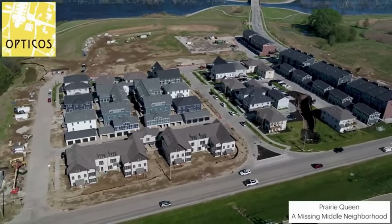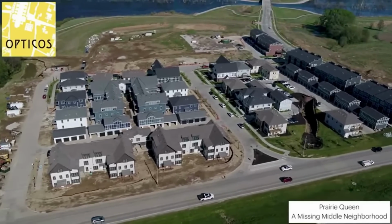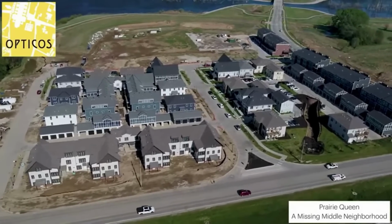I don't think the entire solution is to just let missing middle happen and hope it delivers affordability. No, I think there need to be a lot of other tools in a city's toolbox. And enough of it hasn't been built to start thinking about not calling it missing.